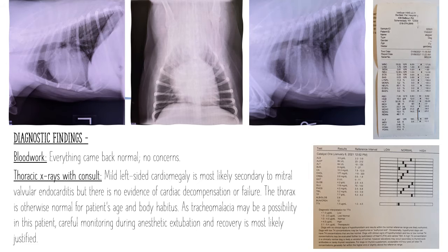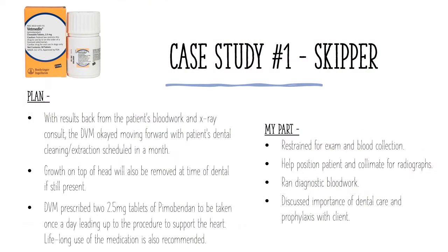They also went on to say that as tracheomalacia may be a possibility in this patient, careful monitoring during anesthetic extubation and recovery is most likely justified. With the results back from Skipper's blood work and x-ray consult, the DVM okayed moving forward with his dental cleaning and extraction scheduled in a month, which is, I believe, mid-February.